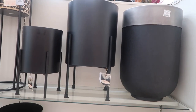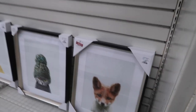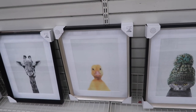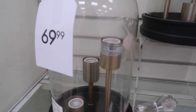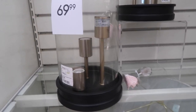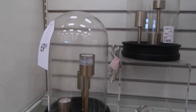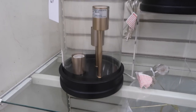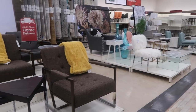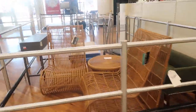This is a nice planter. Pineapple. These would be really cute in a nursery. Little baby animals are so cute. These lamps are extremely cool. Very kind of like steampunk. These would be really good for Half's room. The vision that I have for Half's room, these would actually work for. This is beautiful. Those are cool.